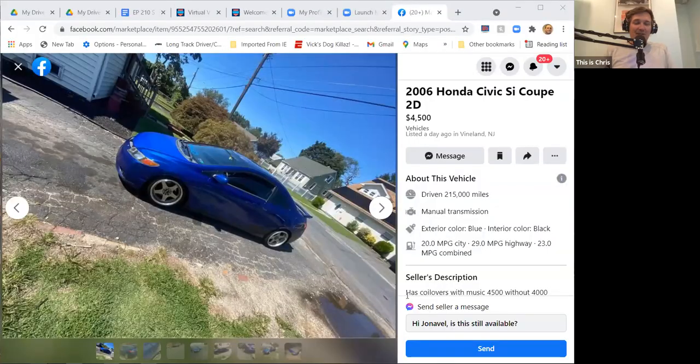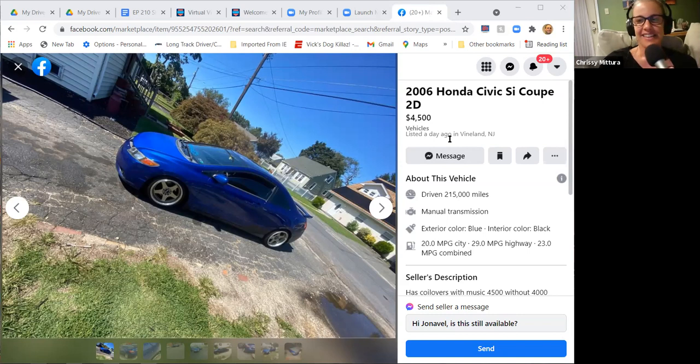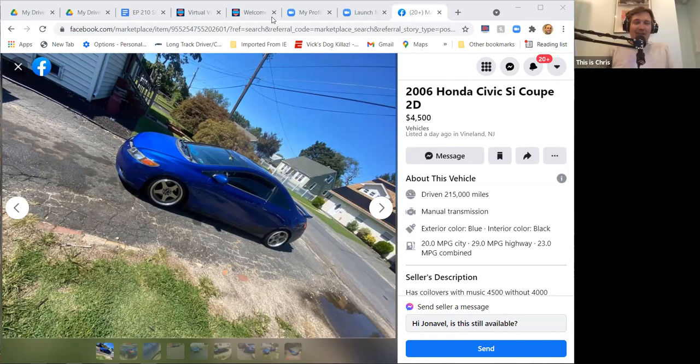And I agree. AC is a must. Manual transmission is a must. And I think a 4-cylinder with some spunk is good. How about this? Something like an 06 Si manual transmission, $4,500. It's like you're selling this. This is funny. Something like that, a color you like, probably. Do you want this? Do you want this car?